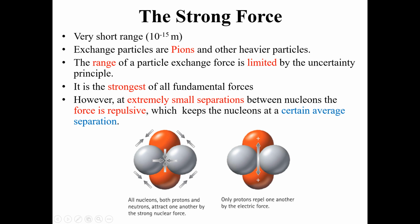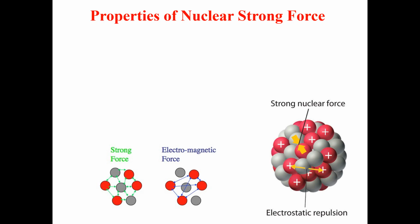If the separation is in the range of 10 to the power minus 15 meters or smaller, we will have the strong nuclear force at its strongest. But as the separation increases, you know that the Coulomb repulsive force between the protons will overcome the strong nuclear force, and it's at this point that the nucleons go towards instability. It's a fact that all the students should keep in mind.